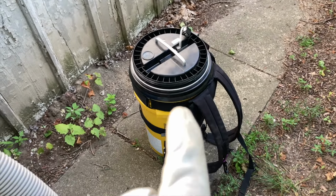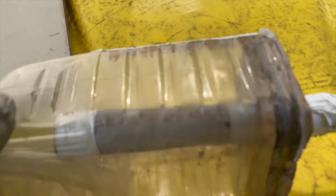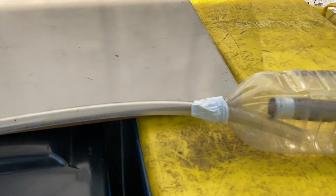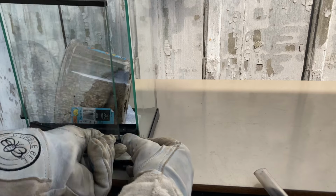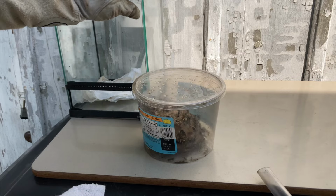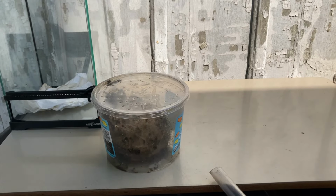So today we're going to use the BVAC rig connected to the collection bottle. This is a specimen collection bottle marked for the species Vespula maculifrons, Eastern Yellowjacket, connected to a flexible rubber hose that we put inside the container that they're in, and we just go ahead and suck them right out of there. That way most of them stay in during the collection. So we're going to cut a small access hole into the top of this container.